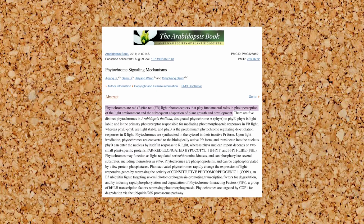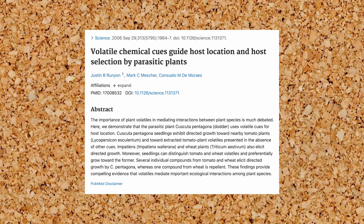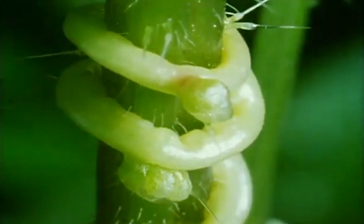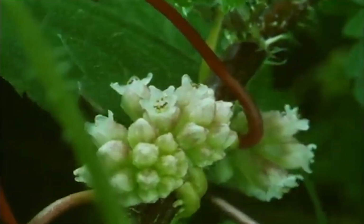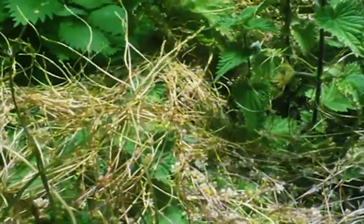They can use senses that are akin to smell, touch, and sight. They use phytochromes to detect nearby plants. It obviously doesn't have a nose, but it has specialized proteins that can detect and respond to scent signals from a potential host. So for example, it can distinguish between wheat, which it hates, and tomato, which it loves. Once that connection is established, the original root in the soil just dies, and the plant grows rapidly and branches out, and every new shoot looks for more connections to the host plant.